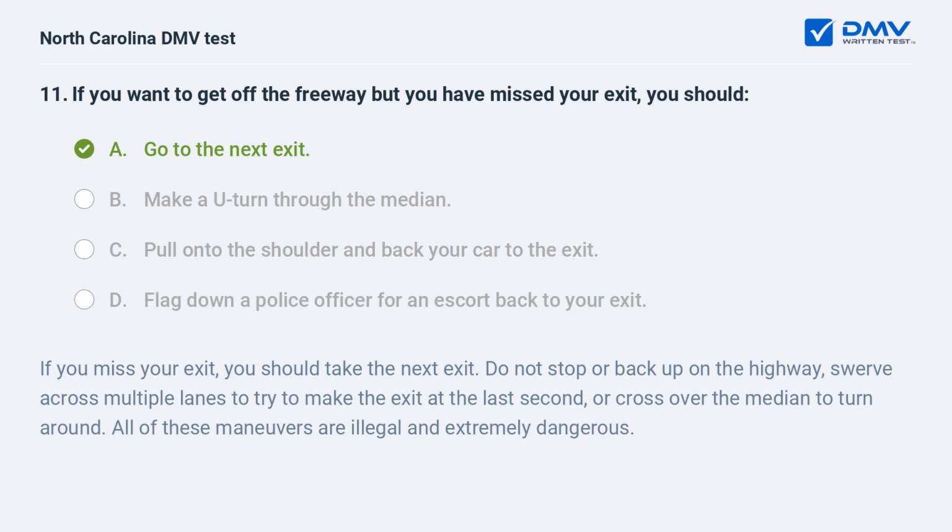If you miss your exit, you should take the next exit. Do not stop or back up on the highway. Swerve across multiple lanes to try to make the exit at the last second, or cross over the median to turn around. All of these maneuvers are illegal and extremely dangerous.